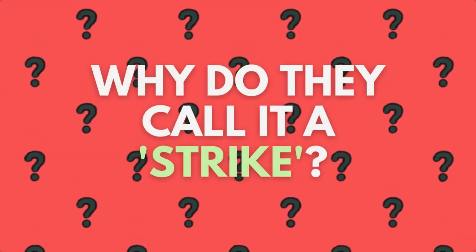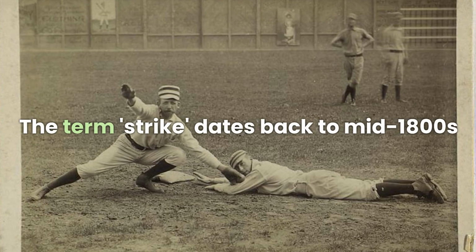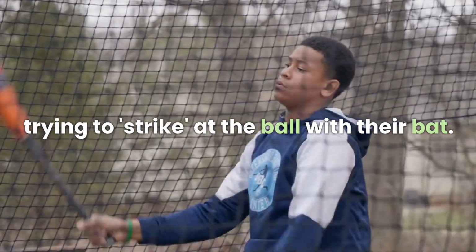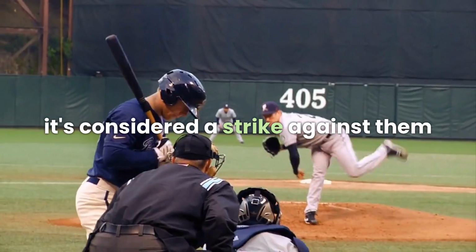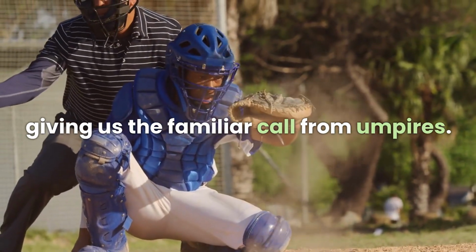Why do they call it a strike? The term strike dates back to the mid-1800s when baseball was first being developed. It comes from the idea of a batter trying to strike at the thrown ball with their bat. When a batter fails to make contact or doesn't swing at a pitch within the designated strike zone, it's considered a strike against them, thus giving us the familiar call from umpires we know today.